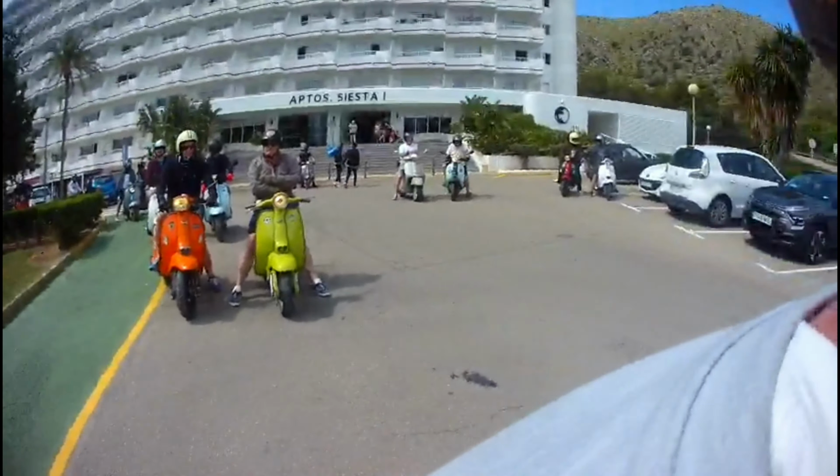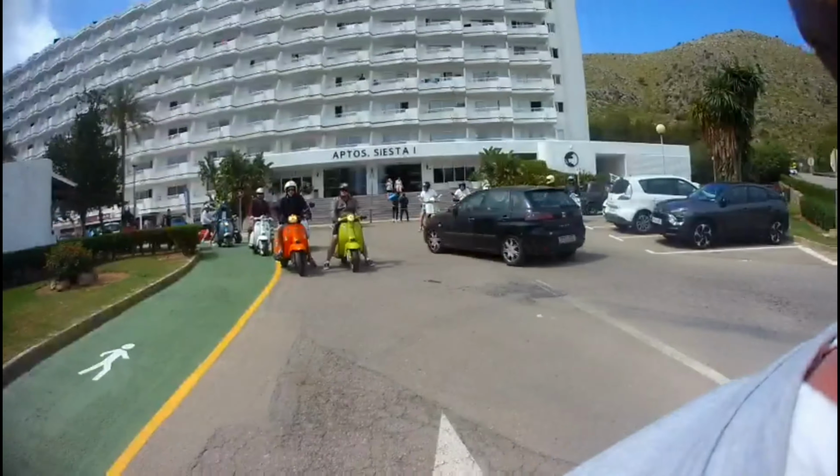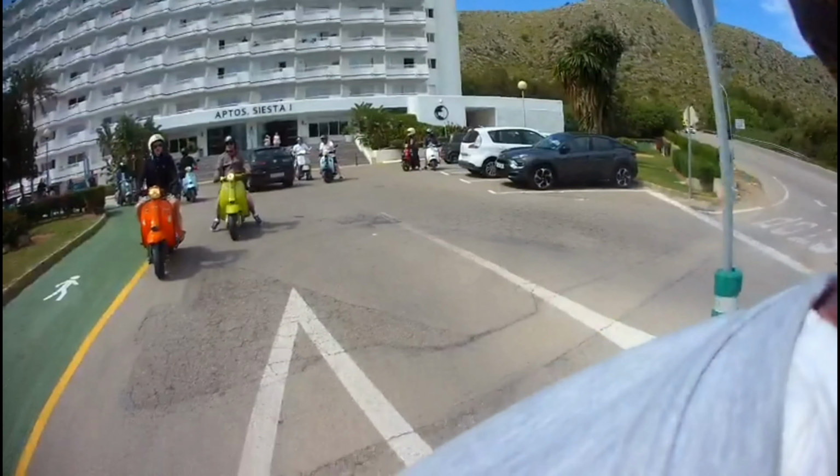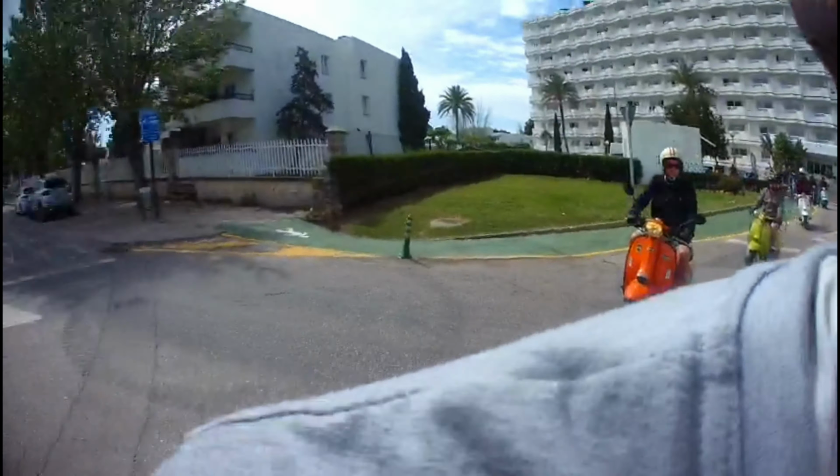So I think from memory this was about 10 a.m., 10:30 a.m. We're leaving the hotel and we're on our way to the Cap Formentor Lighthouse. And this was an absolutely stunning ride, guys. Stay tuned for this. Absolutely brilliant.